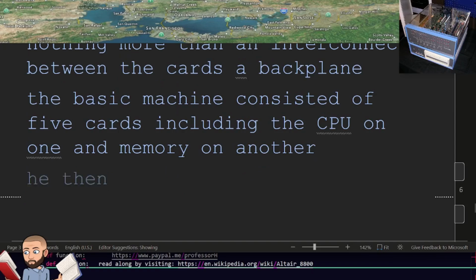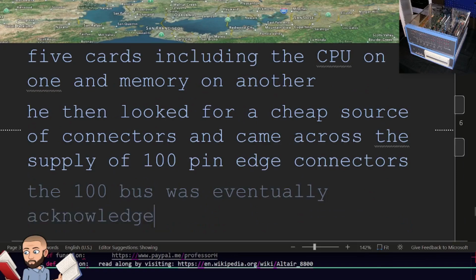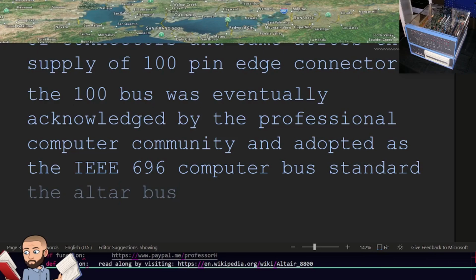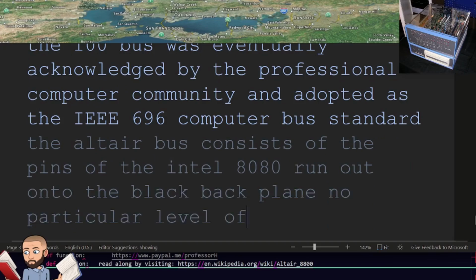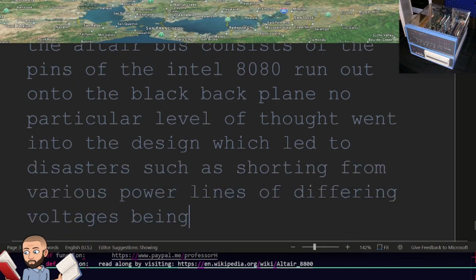He then looked for a cheap source of connectors and came across a supply of 100-pin edge connectors. The S100 bus was eventually acknowledged by the professional computer community and adopted as the IEEE 696 computer bus standard. The Altair bus consists of the pins of the Intel 8080 run out onto the backplane. No particular level of thought went into the design, which led to disasters such as shorting from various power lines of differing voltages being located next to each other.